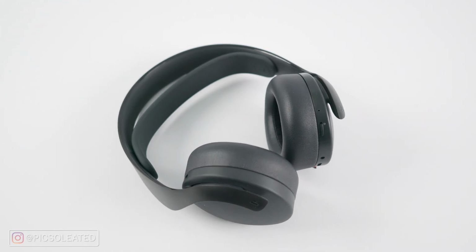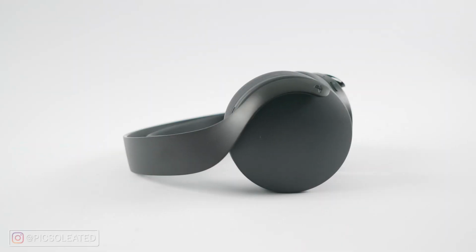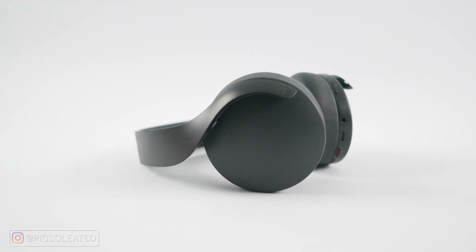Now, when it comes to battery life, the box claims that this headset has 12 hours of battery life. If that's truly the case, then that's better than the original white and black one, because for me, the white and black one lasted about 6 to 7 hours before it needed a charge. I haven't been able to test this one. I'm sure there are other reviews that have tested the battery life, but if it truly does go to 12 hours, then that's better than the original.